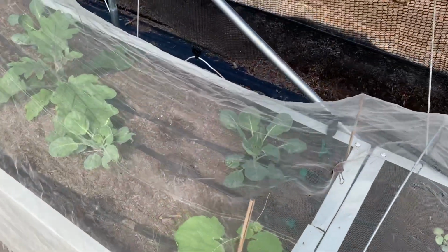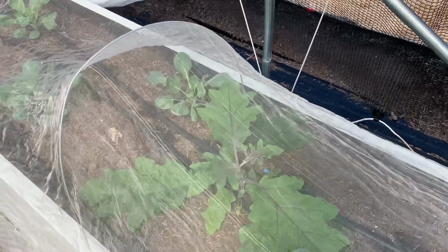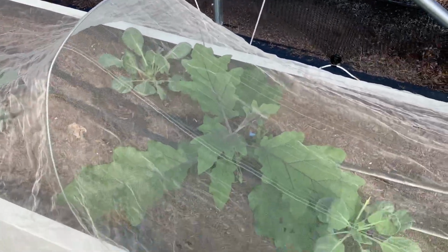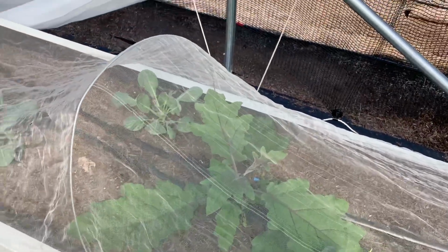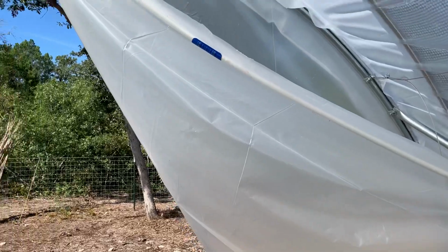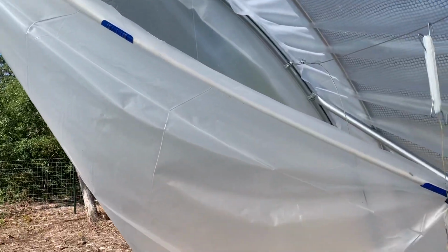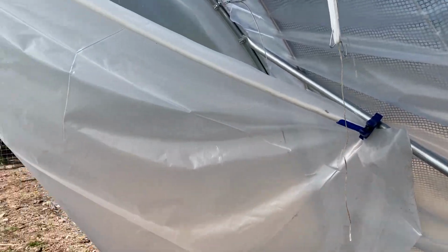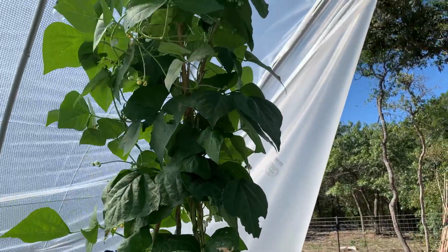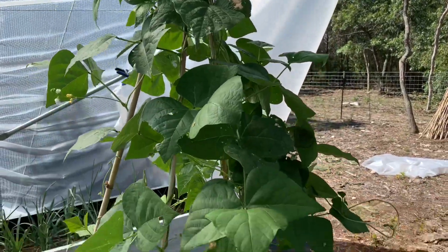And then the Brussels sprouts, these are doing pretty good. The ones in the previous bed didn't do so good, so that's why I went ahead and put in beets. And then that is an eggplant, and it's actually doing really good. So this is our scissor door, and it's just plastic, and we just swing it open, and then in the winter we close it. And then we've got a beanstalk that is crazy tall, and it is starting to produce beans.